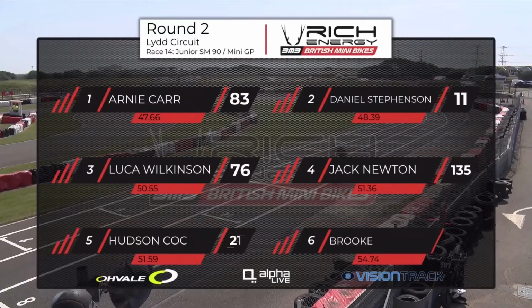So as the riders make their final preparations in the waiting zone, let's have a look at the starting grid for the SM90 Mini GP machines. Arnie Carr was the fastest rider this morning with a 47.66. What a jump from him to second place. Daniel Stevenson, 48.39. Luca Wilkinson qualified in third from Jack Newton. Hudson Cooper in fifth. Brook Champion rounding out the top 6.